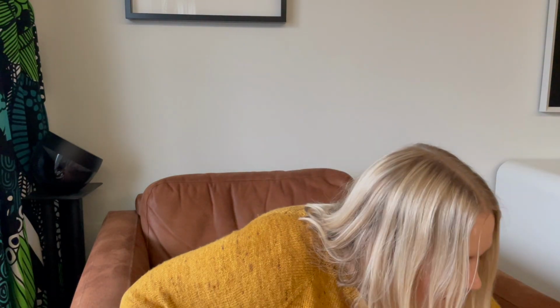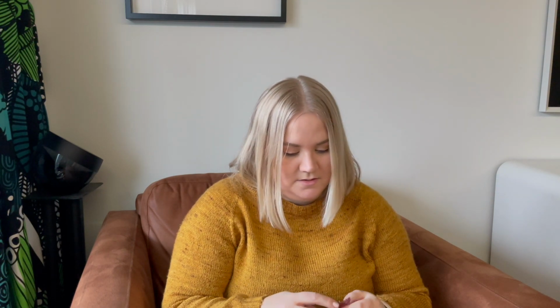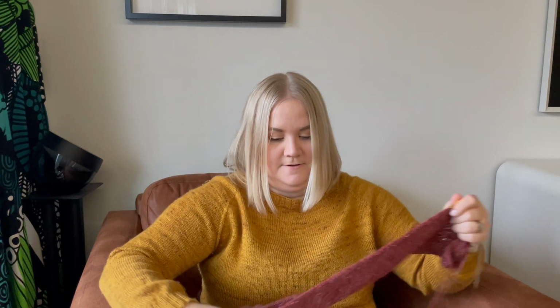But then I have one project that I want to show you, and not because I have worked on it much, but because I am going to take this on my trip. Oh my word, I am dropping stitches. Next week, next Friday actually, I am going to Barcelona Knits, and I'm flying on Friday and arriving in Spain Friday evening, and I have time there Saturday, Sunday and Monday, and I'm flying home on Monday.